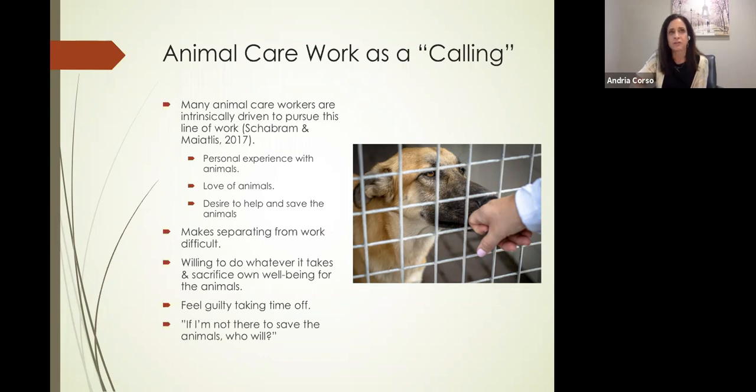Animal care professionals, many animal activists, they feel deep responsibility. Animals are innocent, they can't help themselves, I must help them. They feel very protective of animals. And therefore, it makes separating from work very difficult. So animal rescue workers and veterinary professionals will often sacrifice their own well-being to take care of the animals.